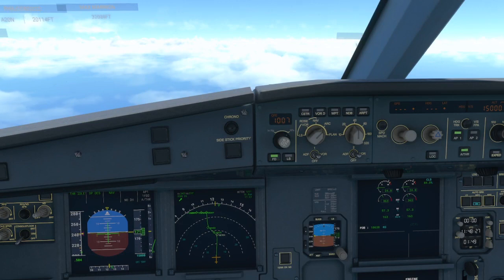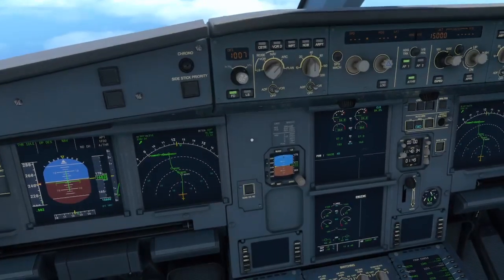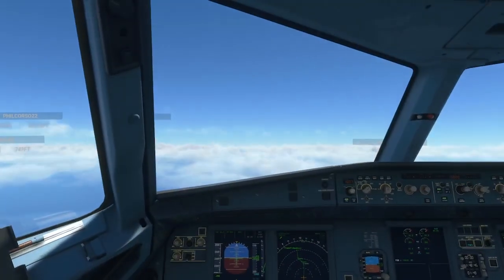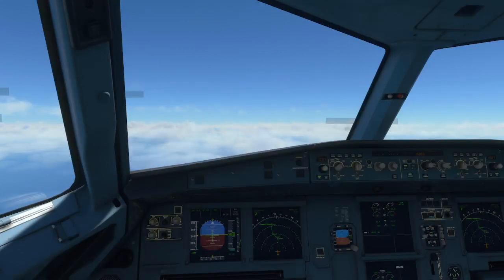So reset your altimeter, so we're on 10.07, sorry. We're going down to 15,000 feet. And we're around 40 nautical miles away from the airport.